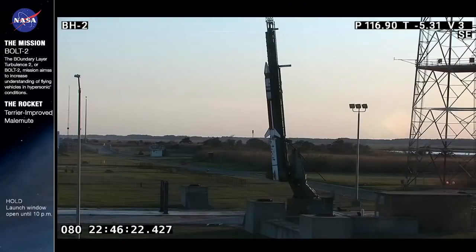CD, just in case you missed the update. We're at T-minus 15 minutes and holding, wind variability. We should have another update in no more than 15 minutes. Stand by.